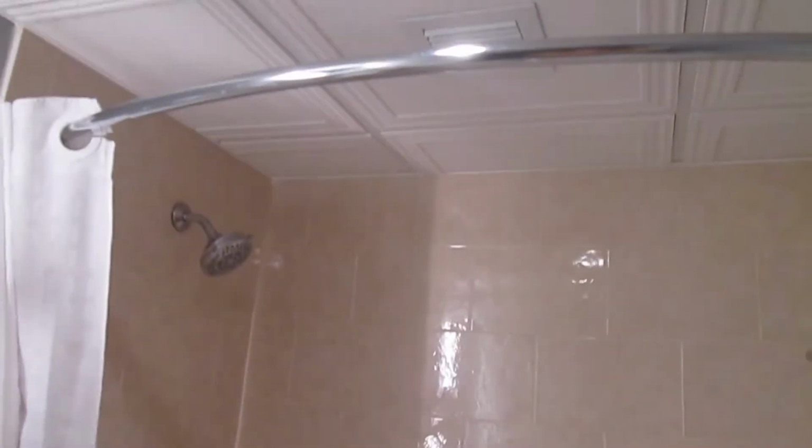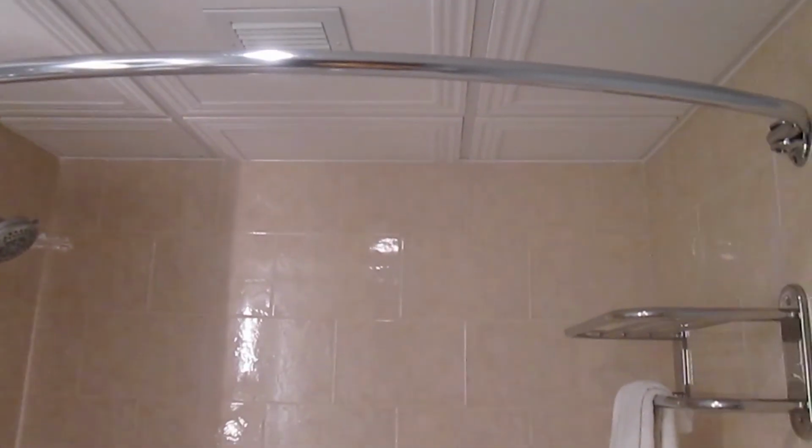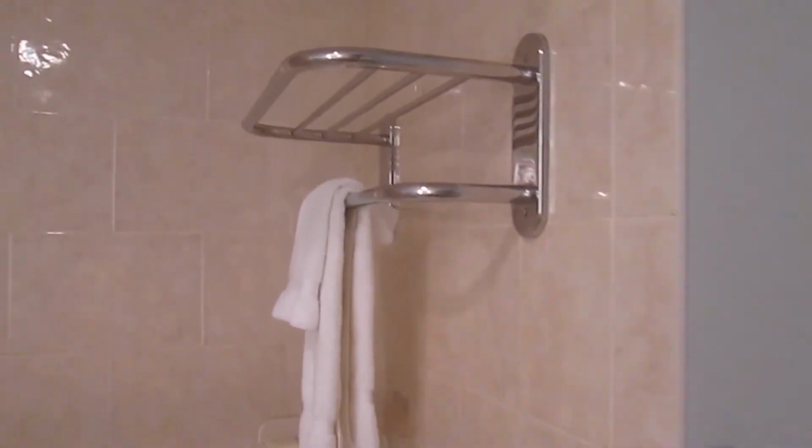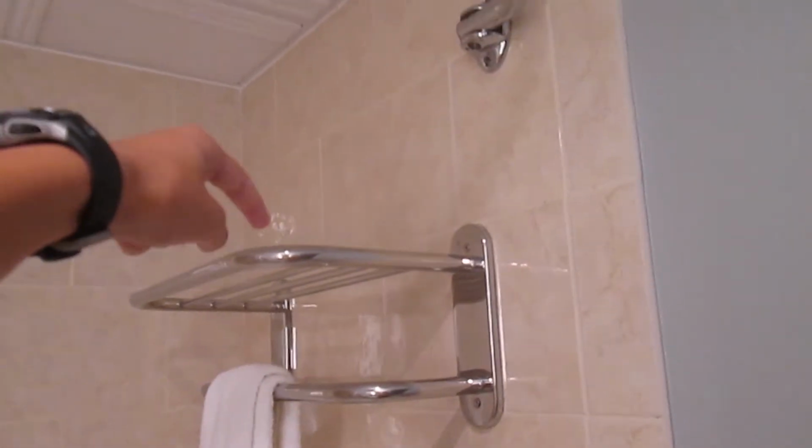Alright, and lastly, this right here, you have a shower bathtub combo. And this right here is, by the way, a bath mat. You got plenty of towels there. And on this towel rack, which apparently these two belong on top, you got a shower curtain. You can see it's very worn, but no stains on it.